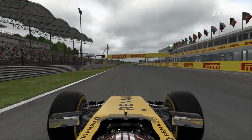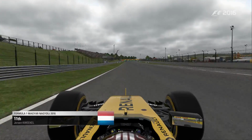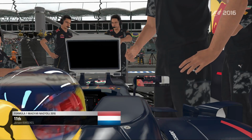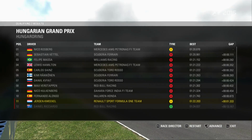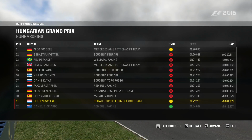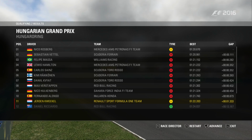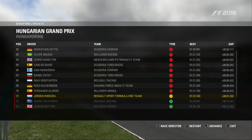Crossing the line, a 1:22.2, and actually, look at that, we're not into Q3, and that is maybe a bit of a surprise to be honest. Remember, Silverstone easily through to Q3, and now, well, not even making it. And honestly, obviously we could have made it, but look at what tire I went with.